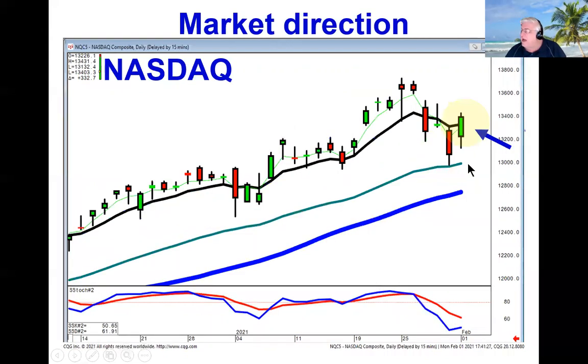On the other hand, the NASDAQ traded up strong. It didn't do a reversal signal, but it did close above the T-line. So this still implies that we're not in a strong reversal yet, but at least maybe the selling has stopped.